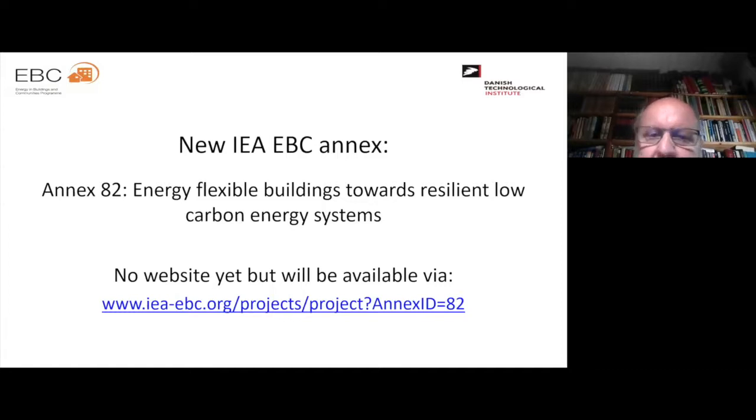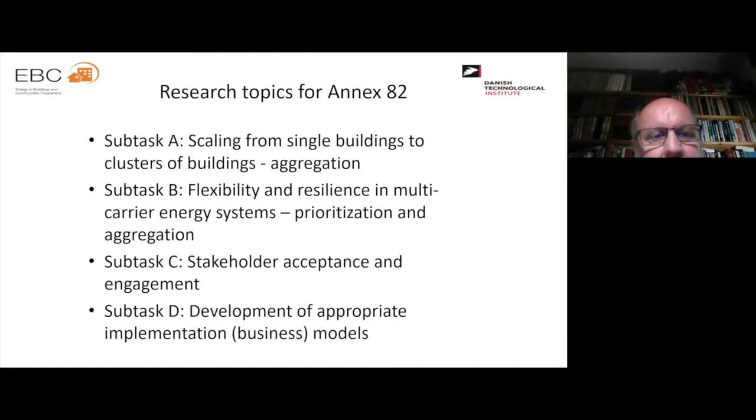But it's only the start. We wanted to dig deeper into this flexibility, and we are just starting. In Annex 67, we mainly studied single buildings, a little bit of clusters, but now we will go into clusters and communities, where an important word is aggregation, because many buildings can only deliver a little bit of flexibility, but accumulated it is quite much. But we need an aggregator to collect this and bid it into the market.